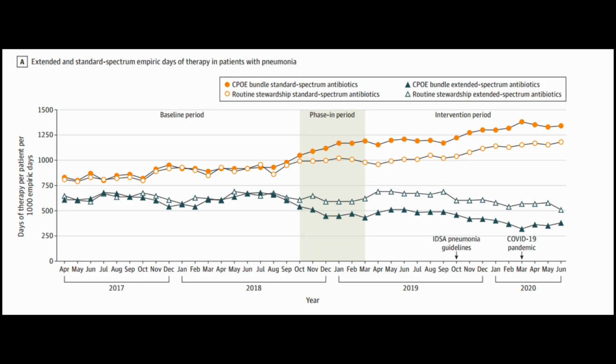So this diagram basically shows how the model was utilized and the days of therapy per patient per 1,000 empirical days. The orange here shows the filled one, the CPOE bundle in the intervention group, and this is the standard antibiotic, and this is the routine antibiotic.